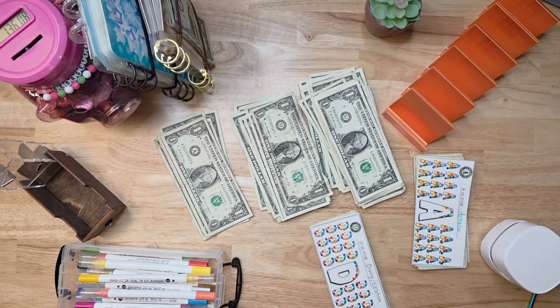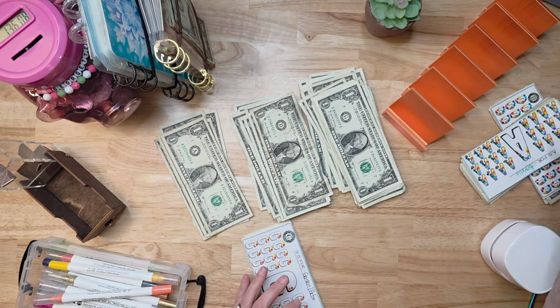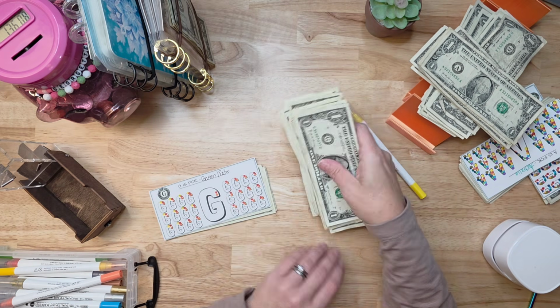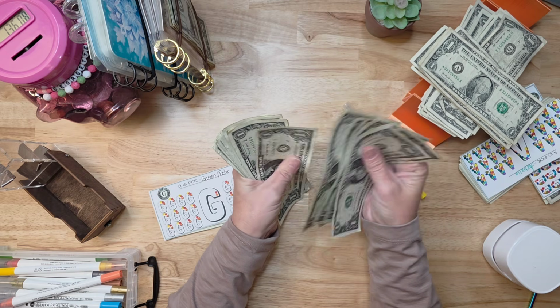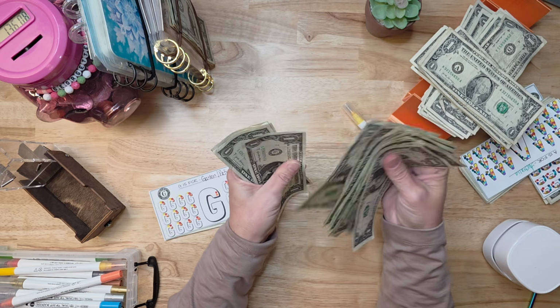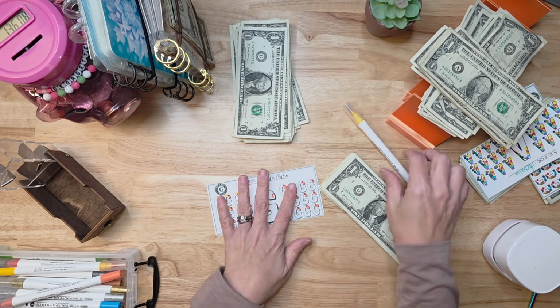We need to print some more A's and D's. Yes, we do. So it looks like for G for garden, we are using yellow. So we're going to go ahead and start off with that one. Work smarter, not harder, right? Like I said, I stashed some dot markers and normally I keep them all in there. So how many G-Bucks do we have here? Let's see. 1, 2, 3, 4, 5, 6, 7, 8, 9, 10, 11, 12, 13, 14, 15, 16, 17, 18, 19, 20, 1, 2, 3, 4, and 5. So 25, and what I'm going to do is, I know you guys are like, what are you doing? You're mixing those.